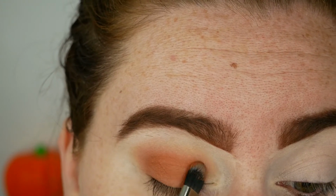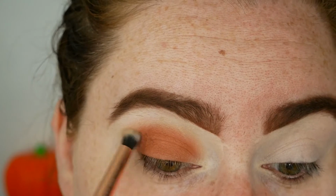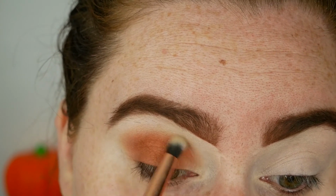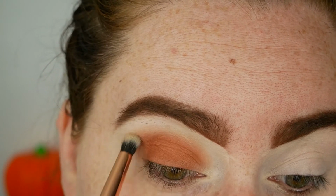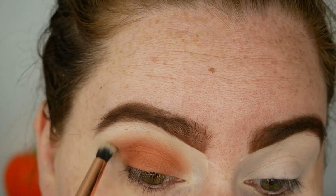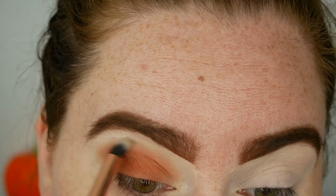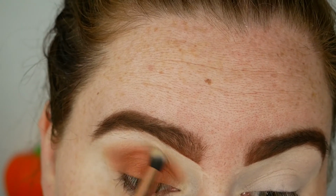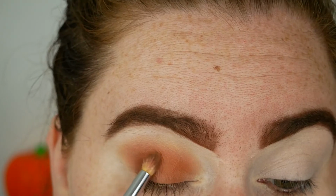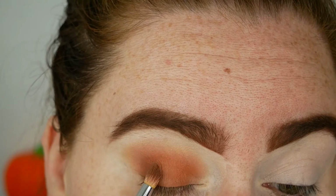Now I will say that these mattes were definitely easy to blend. They look super beautiful on the eyes. None of them ever really gave me any issues. They all blended like a dream. They went exactly where I wanted them to go. They swatched beautifully. So yeah, I definitely really like the matte shades in this palette. I haven't tried out every shimmer shade, but for the mattes so far that I've used, I really like them, especially for this look.